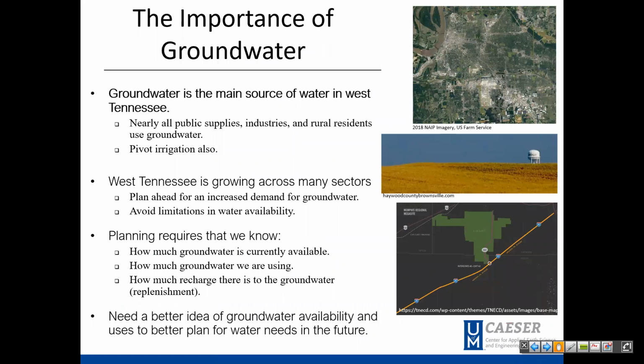Groundwater is important to West Tennessee. Why? Because it is the main source of water. Nearly all public supplies, industries, and rural residents, including pivot irrigation, use groundwater. West Tennessee is also growing across many sectors. You've probably heard about the new mega site coming in Haywood County. Memphis is growing, Jackson is growing. Population is increasing, so there's an increased demand for groundwater, and we want to avoid limitations in water availability.